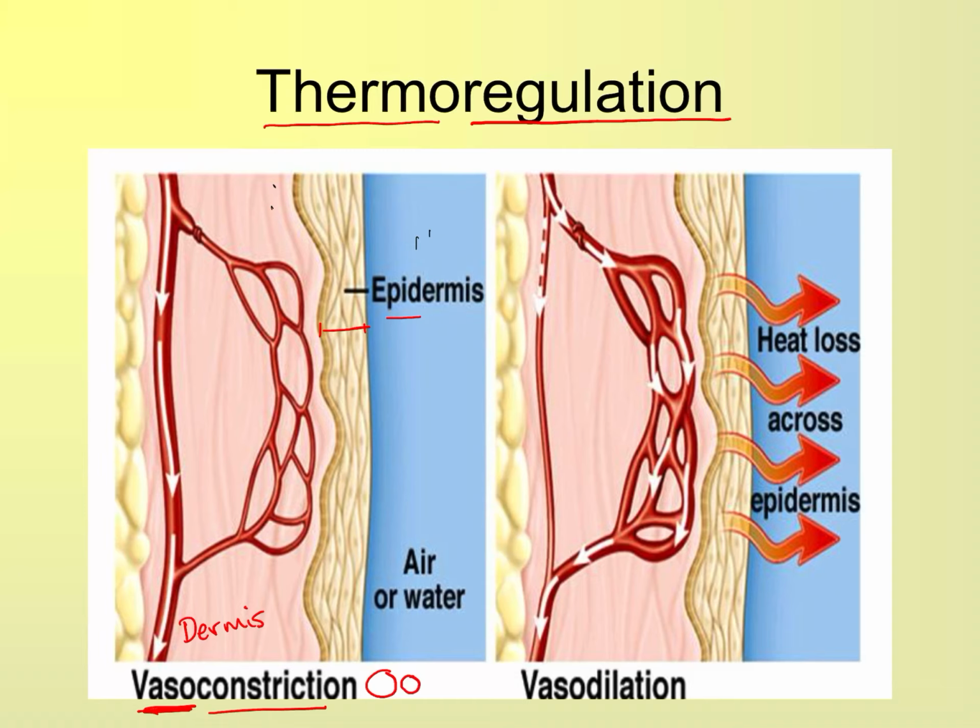The times where you would want vasoconstriction, because remember, blood is warm, right? Your blood is very warm, is if you want the blood to be conserved, you want to draw the blood away from the surface of your body because you want to conserve that heat to the core of your body. So vasoconstriction would happen when you're feeling cold. Okay, you want to conserve the heat. And all the warm blood is no longer going to be at the surface of your body, but pulled in towards the core, where all your important organs are.